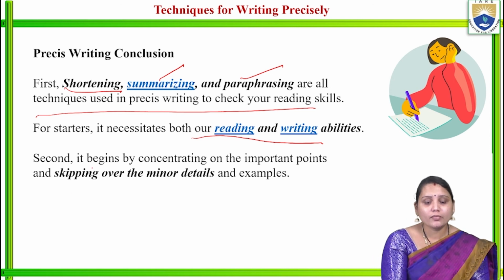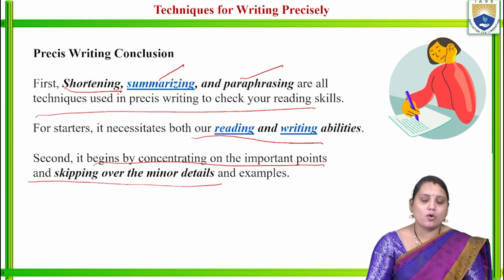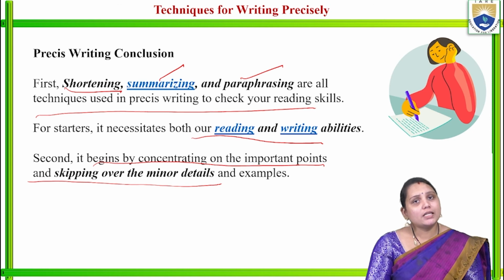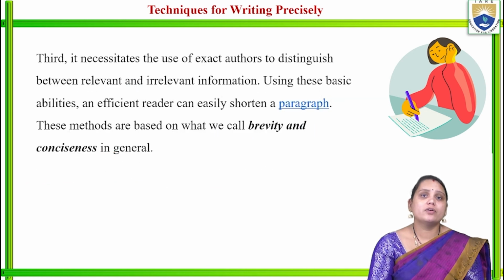Next, second, it begins by concentrating on the important points and skipping over the minor details. We can skip over the minor details and project our concentration completely on the major details which are very, very important in that context of writing.